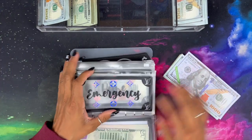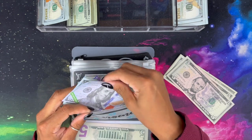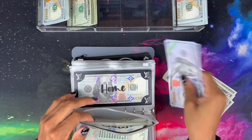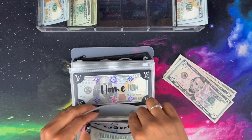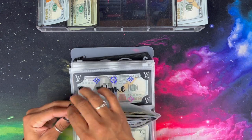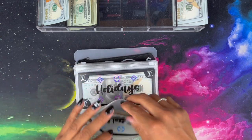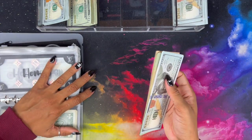Awesome. So we don't have any more $1,000 slips, so I won't be able to stuff that. However, I will go ahead and replace any hundreds that need to be replaced as well, and then we can figure out the $1,000 slips on the next go around. All right, home. Let's see what home is working with.